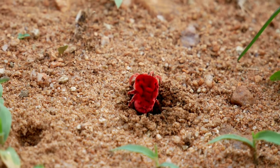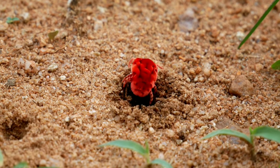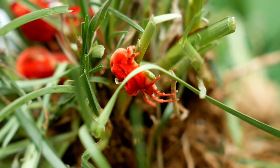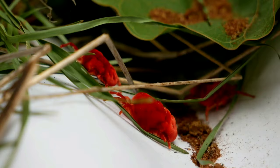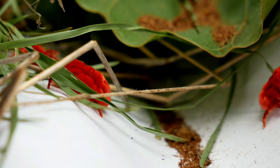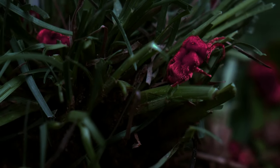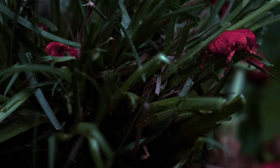They are found all over the place, especially emerging from the forest floor when it starts to rain. Velvet mites are rarely seen at night at all. They are also known to hibernate throughout winter.